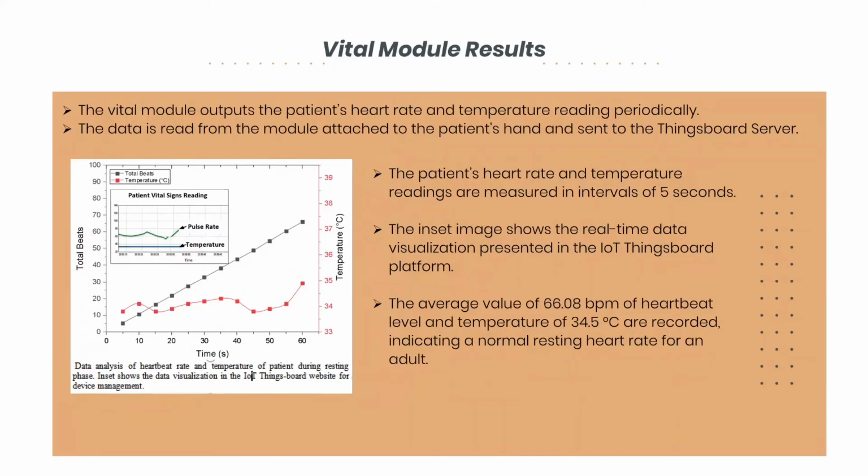So the results of the vital module. As you can see, this graph on the left gives out the patient's heart rate and temperature readings periodically. The readings are measured in intervals of 5 seconds, so every 5 seconds, as you can see on the graph, a new reading is obtained. This happens throughout a minute, and it forms this graph on the left. There's the total number of beats, the time, and also the temperature, where the red readings represent temperature, and the black readings represent the total beats, or the BPM.